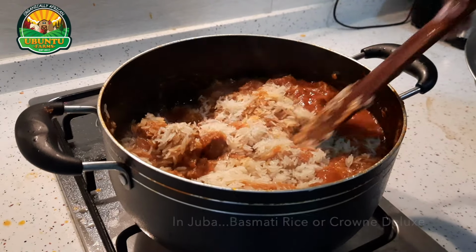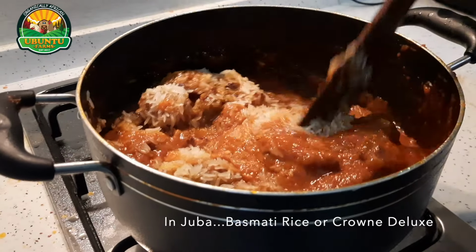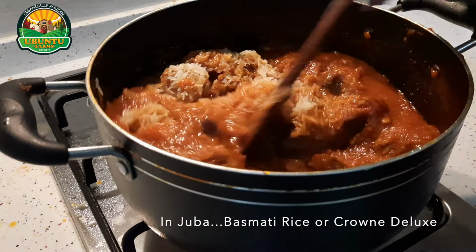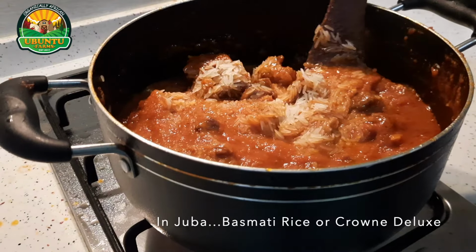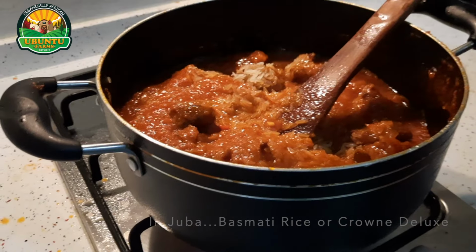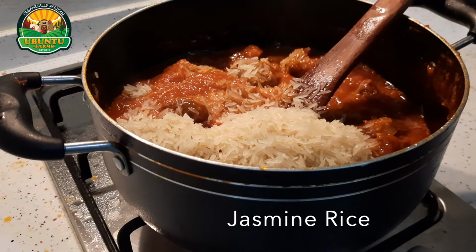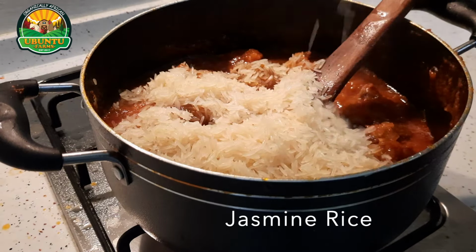If you're in Juba, basmati rice or Crown Deluxe will be great because this kind of rice doesn't stick or clump together once you've cooked it, and that is exactly what you need for your jollof rice. I know that in other places, like in West Africa, they also use jasmine rice. So y'all, the choice is yours as long as it's long grain and it does not clump or stick together.